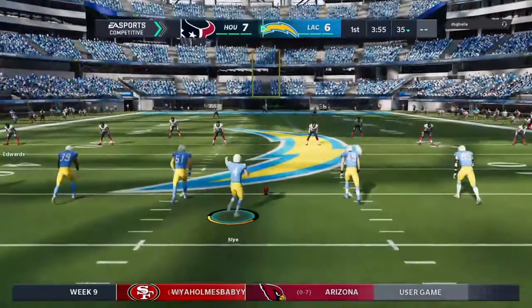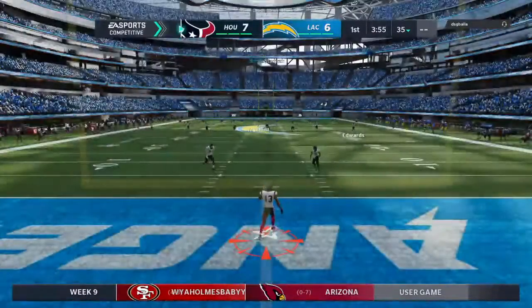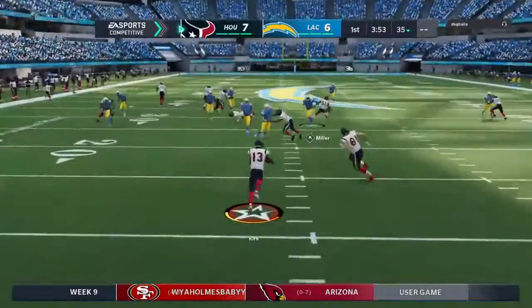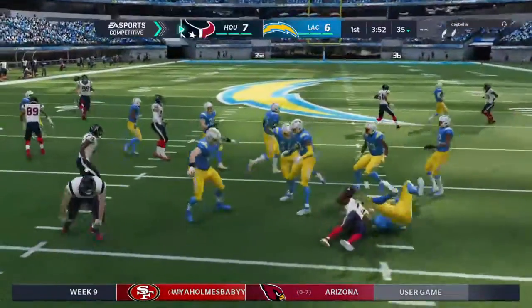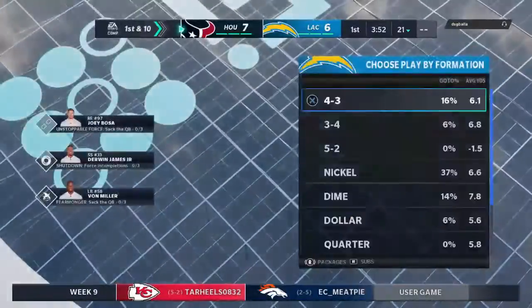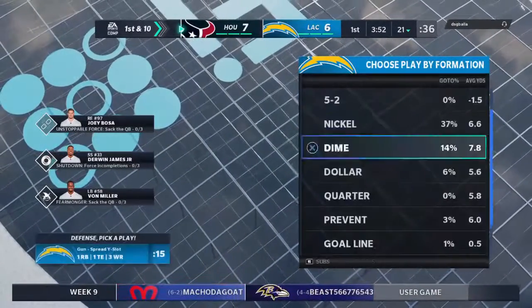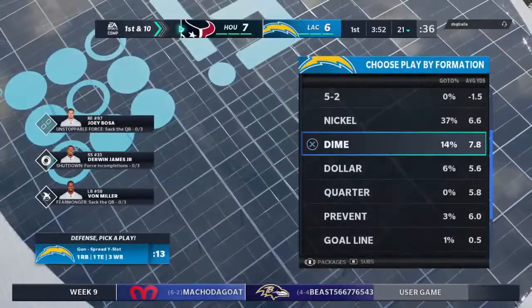So with the missed PAT in his rearview mirror, he goes back out to kick this one off. Takes this about 5 yards deep. And tackled at the 21-yard line, so a net negative there of 4 yards. First and 10 at their own 21-yard line.